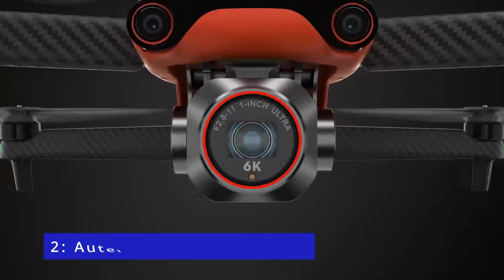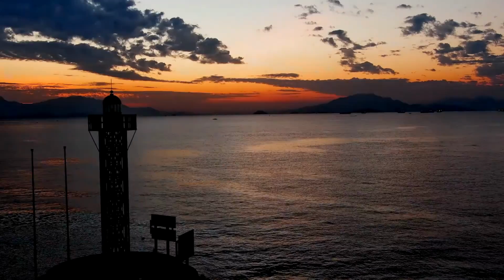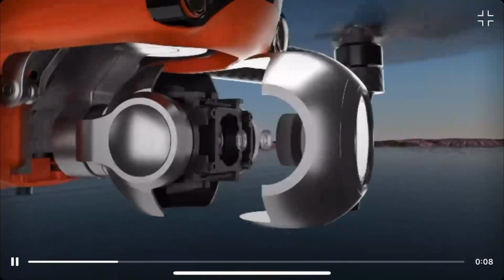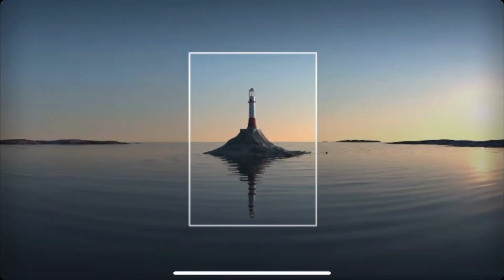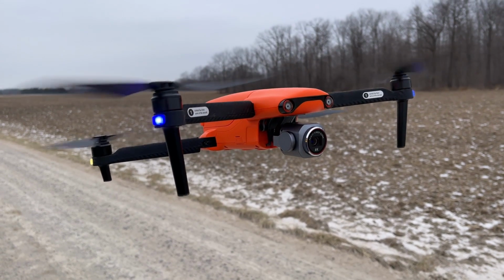Number 2. Autel Robotics Evo Lite Plus. Taking the second spot is the Autel Robotics Evo Lite Plus, a powerful drone that's making waves in 2024 for its superior camera capabilities and low-light performance. If you're serious about photography or videography, the Evo Lite Plus should be on your radar.